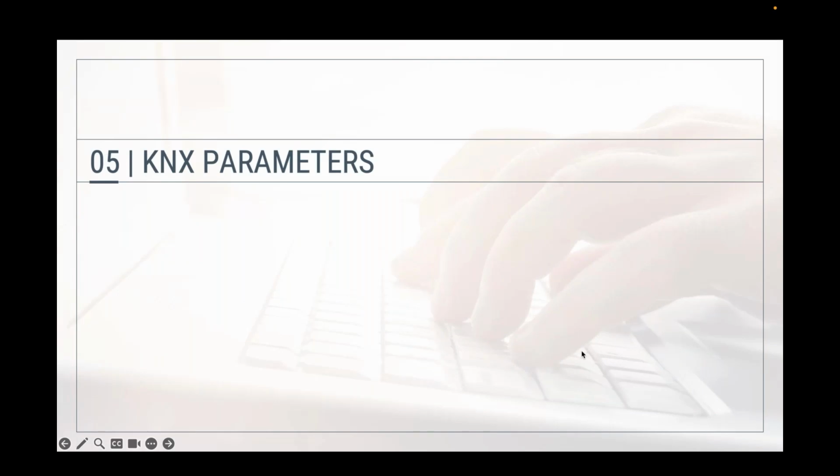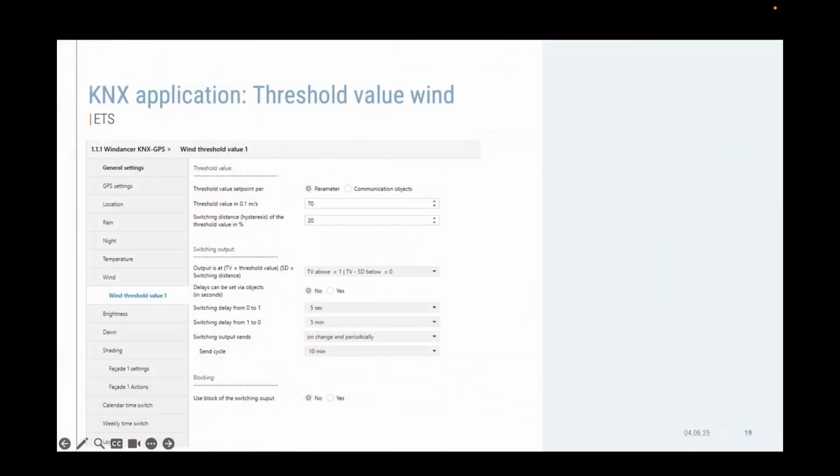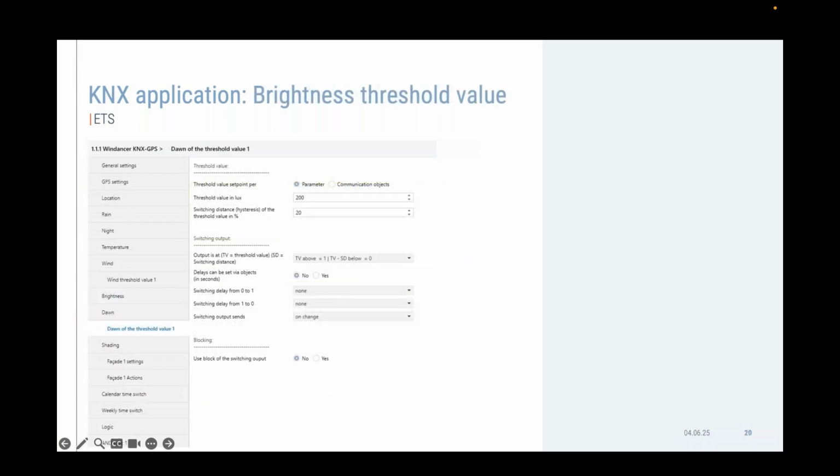Okay, as promised, after the explanation of the different sensor capabilities, we can dive into the KNX parameters of our Windancer KNX. Here we can see the KNX application and the setting of the wind limit values. Here you can see the wind threshold values, and we can also set the threshold value for the hysteresis and the switching output. Here we can see the settings analogous to the twilight value. So the threshold value and the hysteresis can be set, and also we can put the settings for the OR switching output.